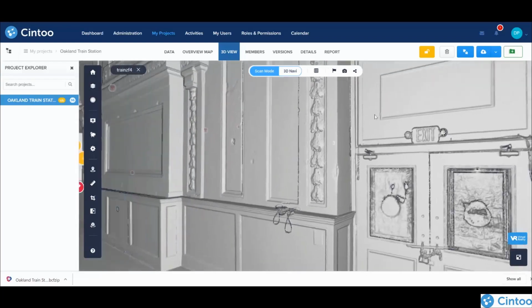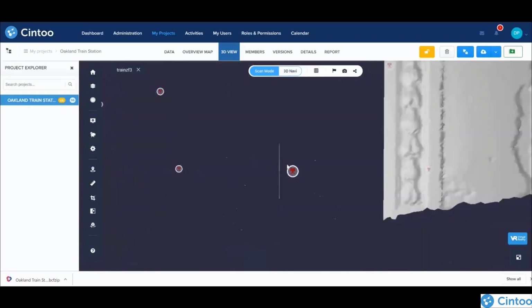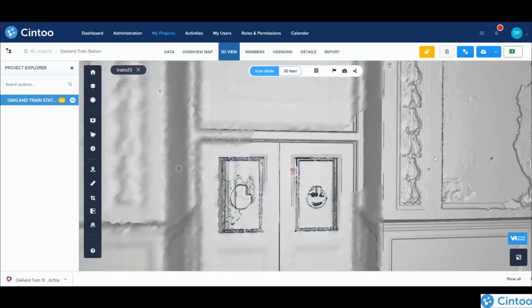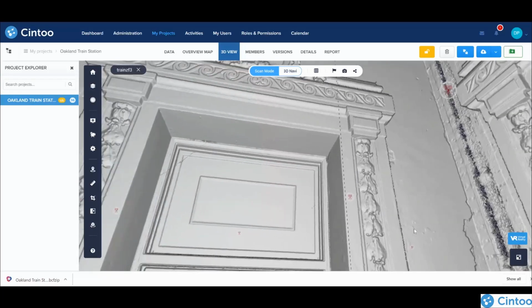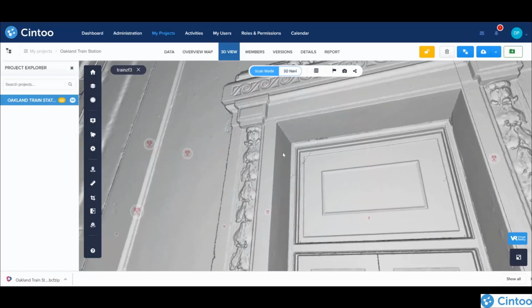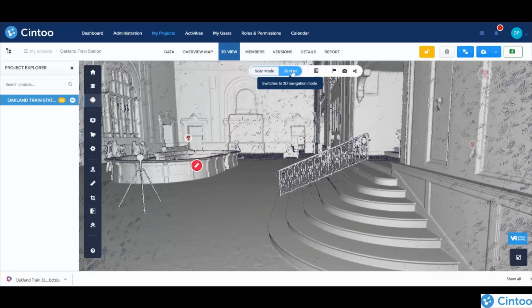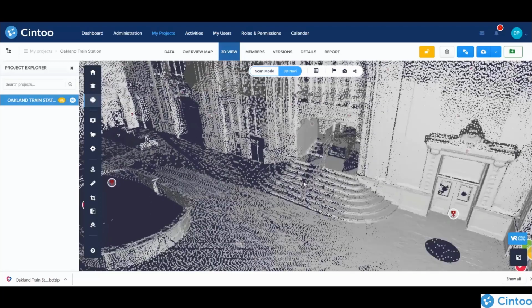Okay, so you'll see that when I move to the next scan position, what's happening now is that we are streaming very fast these high resolution meshes until we get the finest level of detail. You would typically use the surface mode to do your measurements and annotations. You can, of course, go back, get out from the scan position and go to the 3D navigation mode, in which case you can navigate freely in the scans.